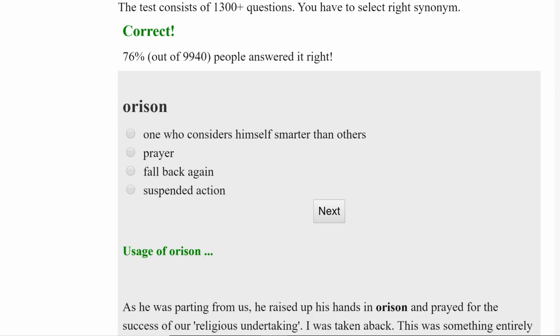Orison. I don't know what that is. I don't think it's someone who considers themselves smarter than others. Could be a prayer, but I never heard of it, so probably not a prayer. To fall back again? Feels more like a verb, suspended action. I'm going to go for that because that sounds like a noun. It's either prayer or suspended action. Suspended action, like a delayed action, is it?